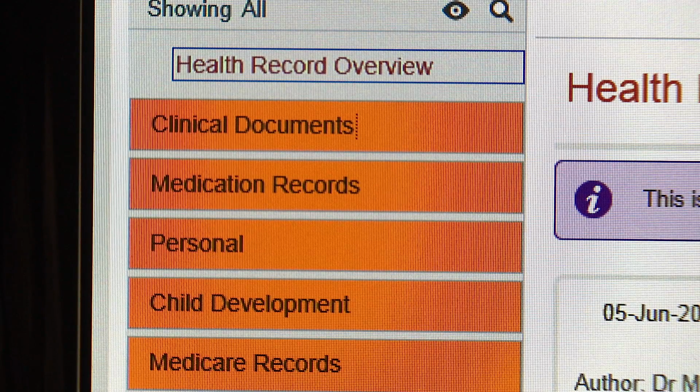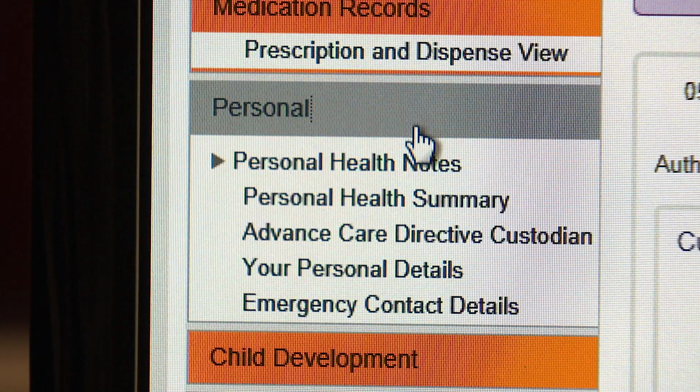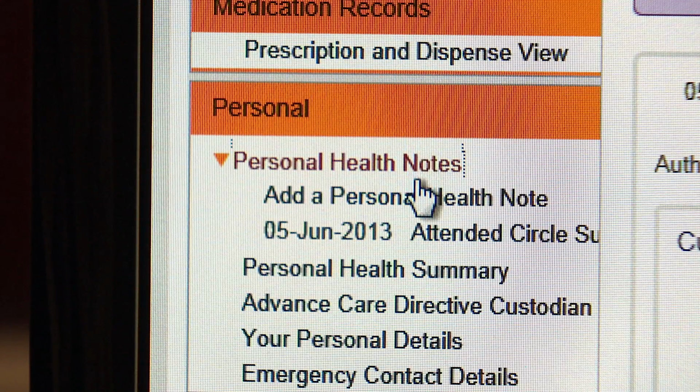There's a thing called a health record overview, and there's a whole lot of information that will be underneath that. Then there's clinical documents. We also have a thing here called a medication record. We also have, now this is very important, a thing called the personal health notes. The personal health notes allow you to write a note to yourself about what happened today. Only you can see this. This does not get shared by the other providers. Right, okay. So they're personal notes. They're personal notes and for you only.